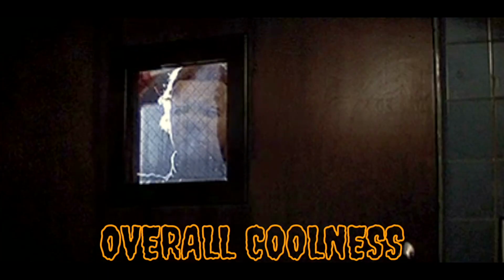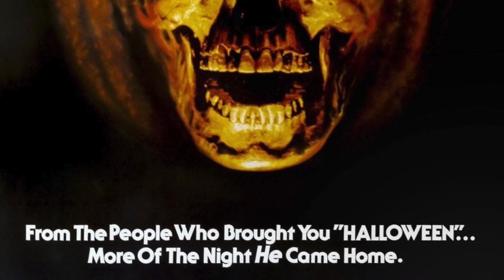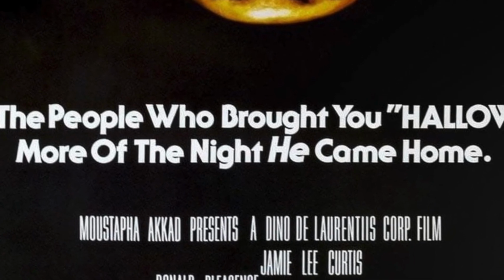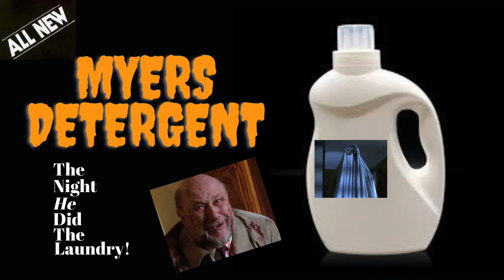Overall coolness. They're all pretty cool. Maximum coolness achieved, but one thing that stands out to me, and that's, well, Part 2's overall approach. Simple is good, but things get a little wordy here. They could have removed a bit of that from the people who brought you Halloween and just left it as more of the night he came home. And the more I stare at this thing, the "all new" stands out more. Is that Michael Myers detergent or the 3rd film in the series? Part 3 nails the coolness factor with its trick-or-treat approach. So Part 3 takes the cool point.